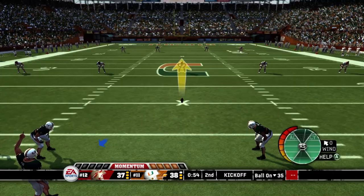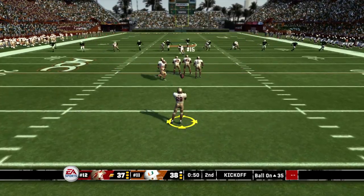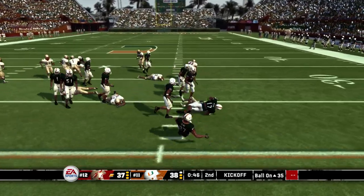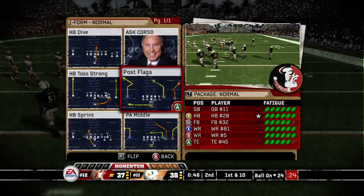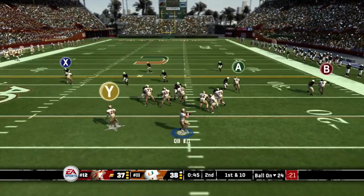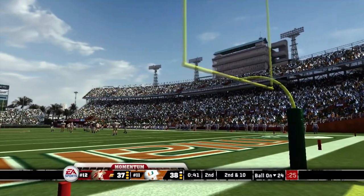Miami is ready to kick it away. He sends it off. Number 29 fields it at the 9. He's taken down at the 24-yard line. The defense did a nice job of shutting down this offense the last time they had the ball. The offense is not clicking at all. Let's see if they're back on the same page. Looking long to the right. Oh, he had the pick and he dropped it.